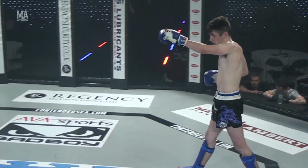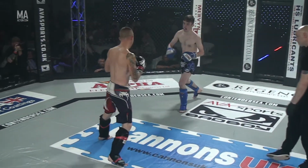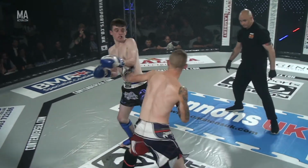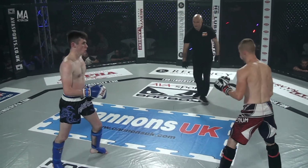Round 3. See if Sumner sticks it straight on him straight away, but he rides out a little bit of the storm of Holland, maybe burning himself out with his last bits of energy. Holland using some nice fakes there. He faked the movement and went for the Superman punch. I'd like to see him use more fakes to try and trick Sumner.